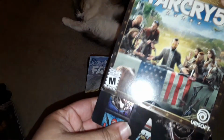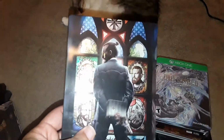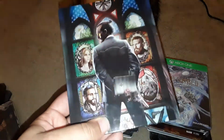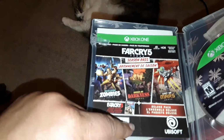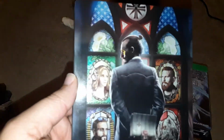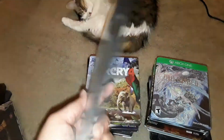Next up, Far Cry 5. Like I said, I thought that this game took everything. It's my favorite Far Cry so far. And then the gold edition came with Far Cry 3, the classic edition, which is really good too. Voss is a legendary villain. But yeah. Oh, this is a fantastic steelbook.